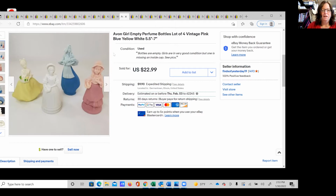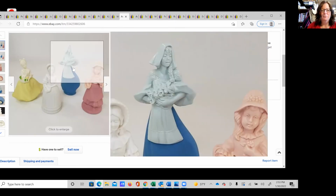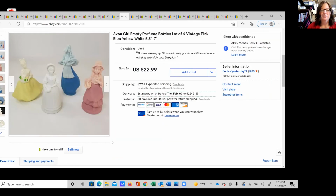Now these little Avon bottles, these girls were pretty fancy and they're all empty. They had perfume in them and I just thought I would give them a chance, and they ended up selling for $22.99. With shipping was $40.89, and my profit was $20.41 on these after shipping and fees.